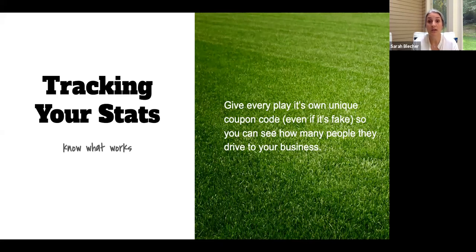So you're going to want to create a coupon code, even if it's the same value off. So it'll be like Facebook 20, Google 20, Chamber of Commerce 20, Association 20. Wherever you're putting your offer out, you just want to have a custom code so that you know where that person came from.